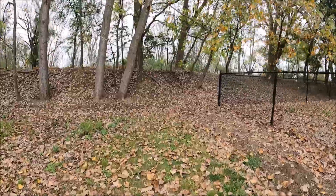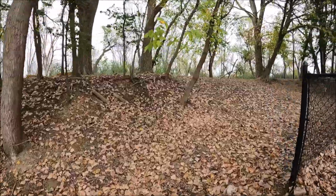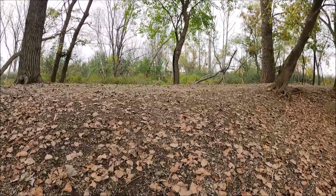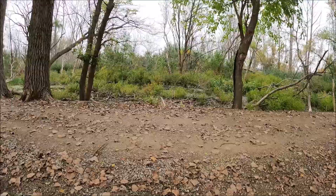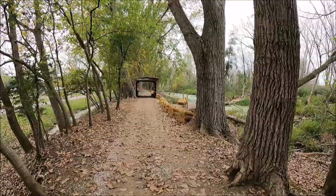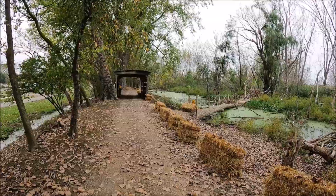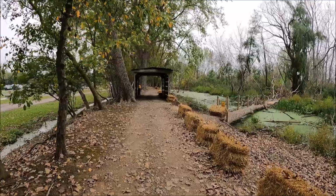And I'm gonna walk up here to see what is up here. It looks like a little road, maybe. It has the hay bales up here. Let's see what's up here. There's a little road. Oh, how cool. They built their own little covered bridge. Isn't that neat? That's cool.